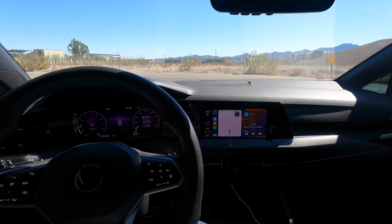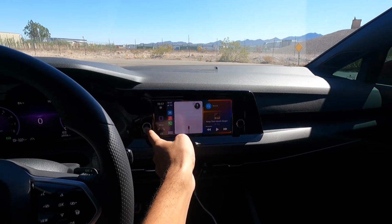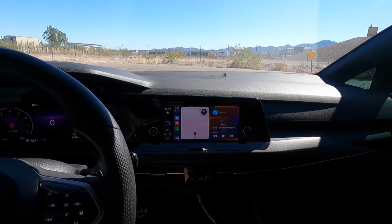The only major difference, like I said, is this little screen in the middle here. And some people actually like the base screen better because it still has a physical volume and tune knob, whereas the other one has that touch sensitive temperature and volume and stuff right there.